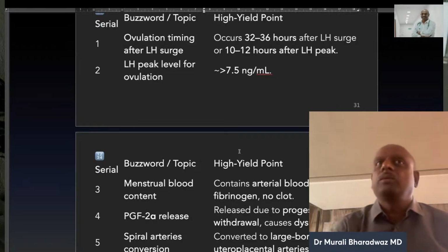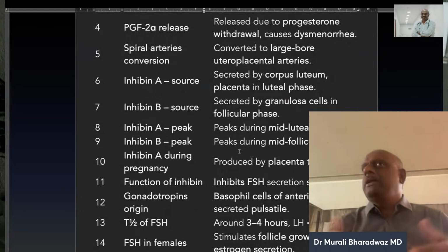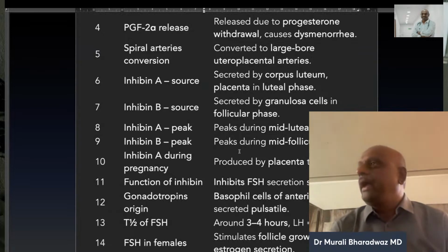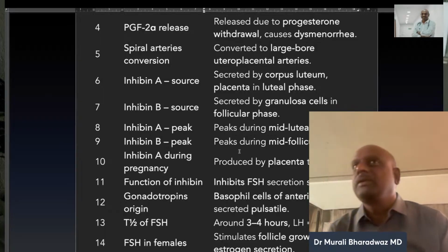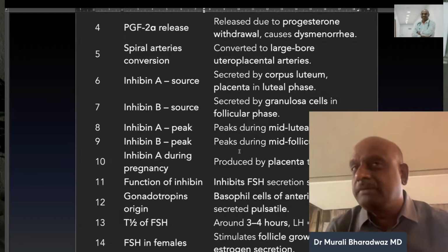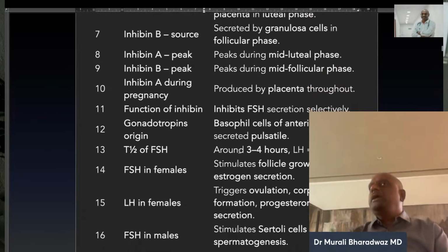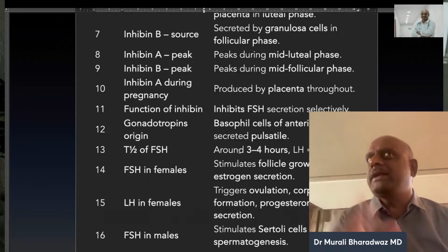Okay? Now, inhibin. Inhibin A, inhibin B. Inhibin A is produced by corpus luteum and, in the luteal phase, by placenta. Inhibin B is secreted by granulosa cells in follicular phase. Inhibin A will peak during the mid-luteal phase and inhibin B will peak during the mid-follicular phase. Now, what is the function of inhibin? Inhibin inhibits FSH secretion selectively.